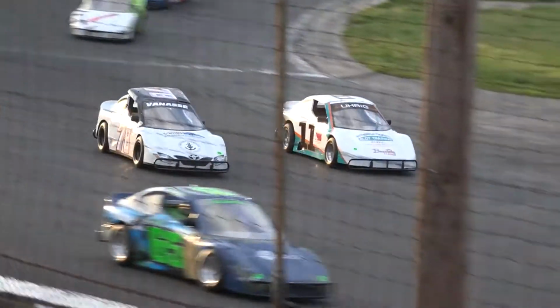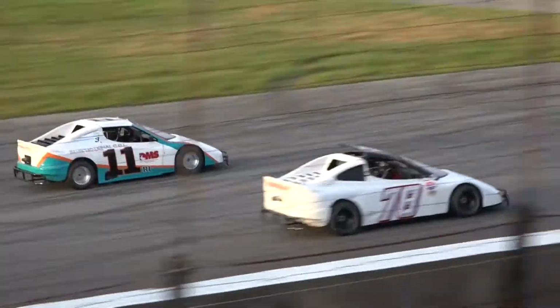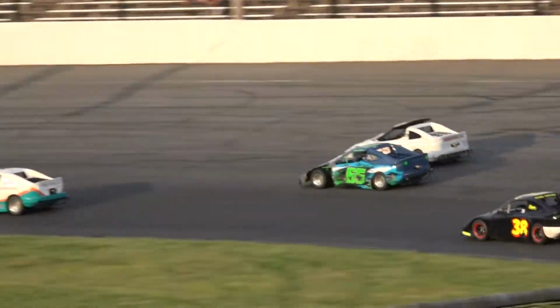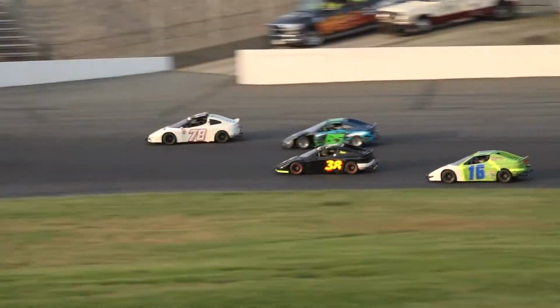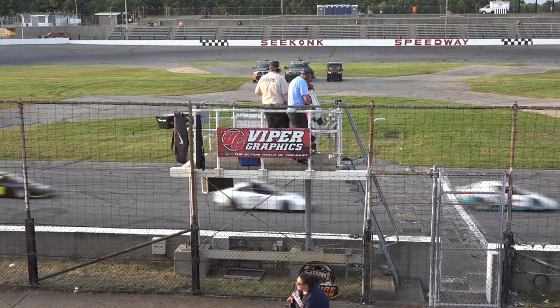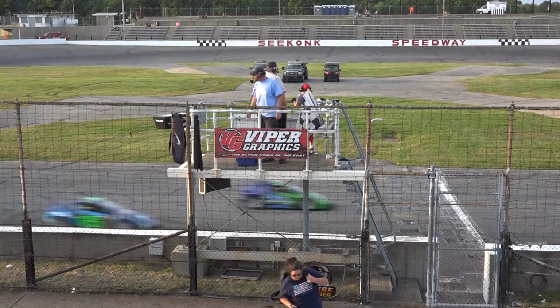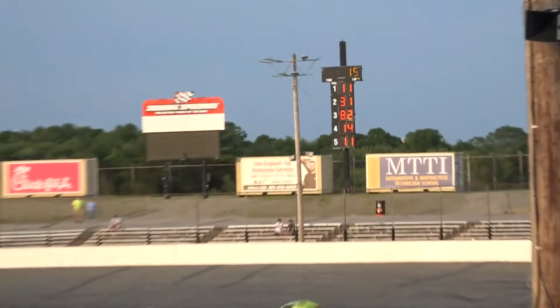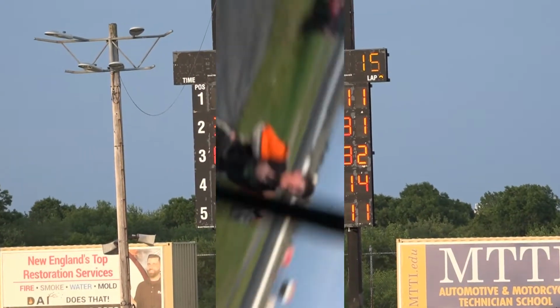1 lap to go, and it's Ryan Vaness leading, as in the middle of the pack, Uric is battling. Krantz down to the inside of Murphy looking for 2nd. Ryan Vaness Jr. rolls off the corner. He'll pick up his first win of the season. 2nd place will go to the 31 of Darren Krantz. R.J. Murphy will round out the podium with Parker Davis and Nick Uric rounding out the top 5.